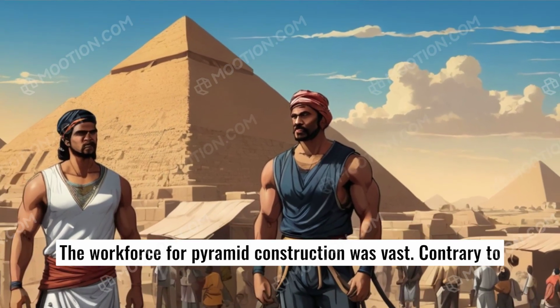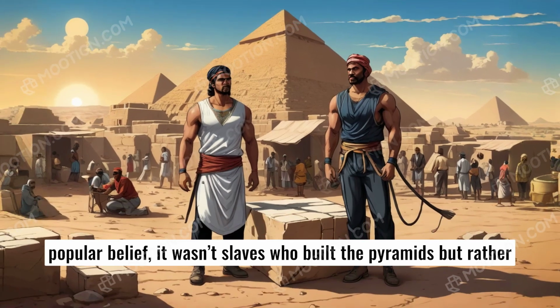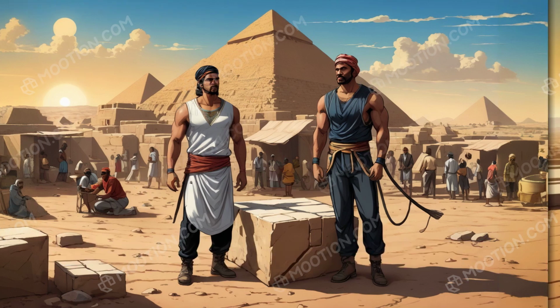The workforce for pyramid construction was vast. Contrary to popular belief, it wasn't slaves who built the pyramids, but rather skilled laborers who took pride in their work. They lived in nearby villages, where they received food, shelter, and medical care.